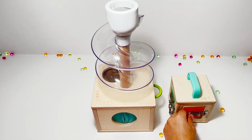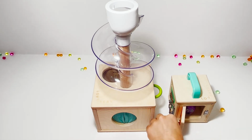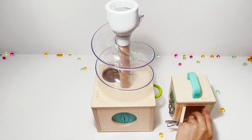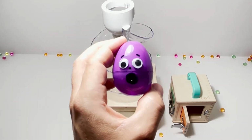Alright, this time it is the orange door. Let's open up this lock. Let's open the door and let's see what's behind. It's another egg. I wonder what color it is. Oh, yeah, it is a purple egg.